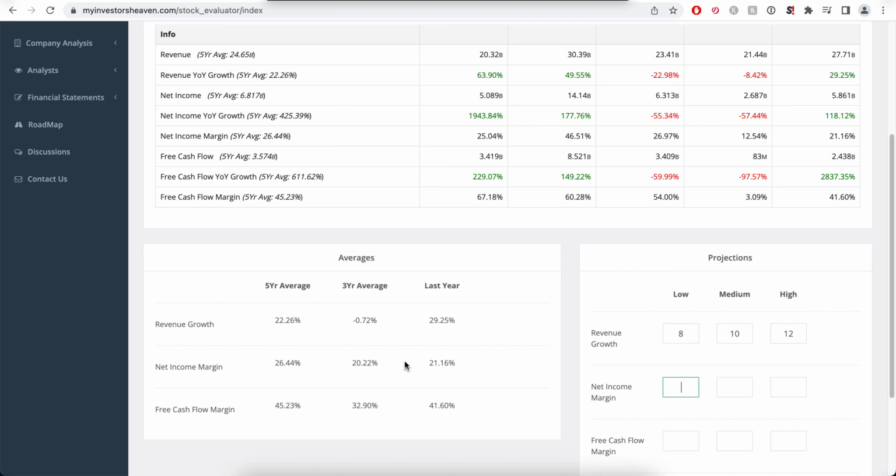And the net income margins have been pretty much about the same, more or less, at least in terms of the average. This is what the company is getting. So I will go maybe, let's go 20, 22, and 24 here, see what we get, or maybe 25.